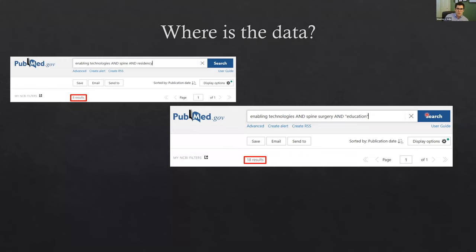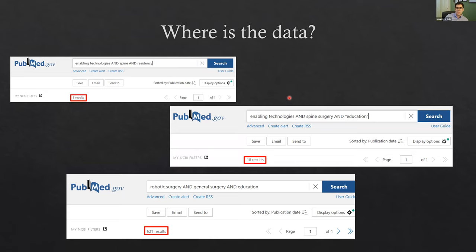But again, where's the data, right? This is just simple searches in PubMed: enabled technology, spine and residency, 8 results. Enabled technology and education, 18 results, right? But then you type robotic surgery and general surgery, not talking about the gynecologists, urologists, thoracic surgeons, and you have 621 results.